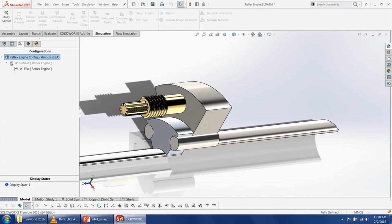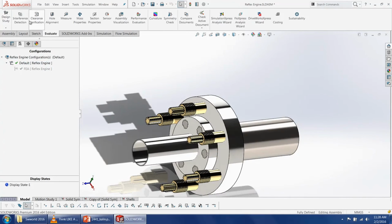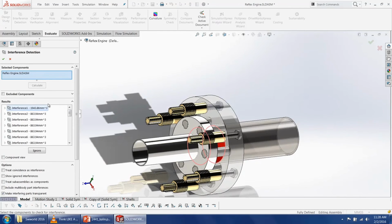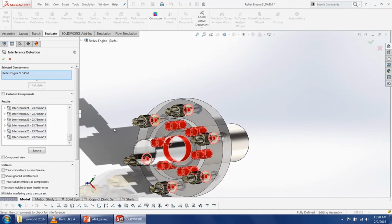So if I go to my original right here, and I go to evaluate, I can check interference detection and say calculate. I have a whole bunch. So that's all my interferences. Notice a lot of them are just around like the cylindrical entities. So to get around that, I just made an FEA configuration.